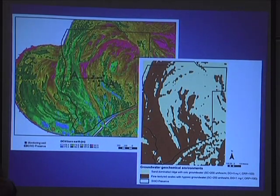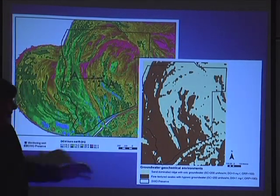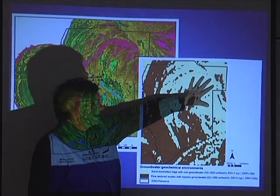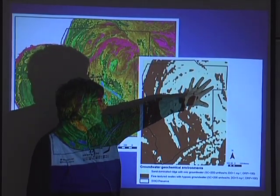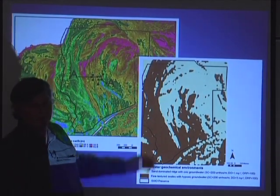You have much greater dissolved solids, really different geochemical situations. Those are going to impact function. Here we're going to be able to denitrify materials. Here it's not going to happen.